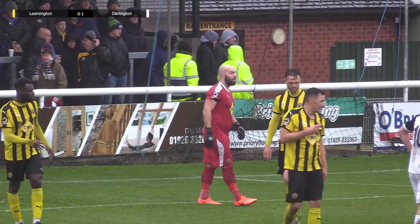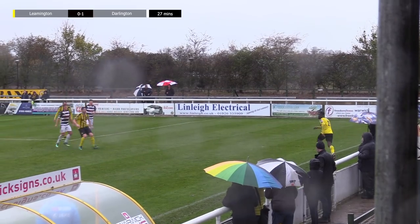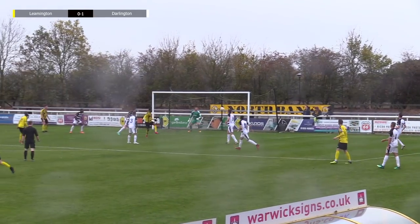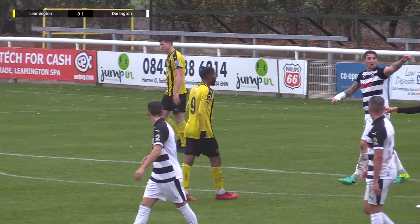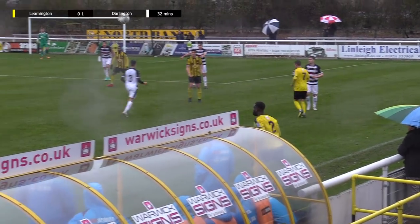That must have been 8, 9, 10 passes there, Darlington at the minute, as we are in our 27th minute. If anybody's joining us late, it is Leamington 0, Darlington 1. And Leamington on the attack, putting the ball into the box, and it finds Dwyer, and he had a free header there. Came to him, he's just near the penalty box. He does find a black and white shirt.